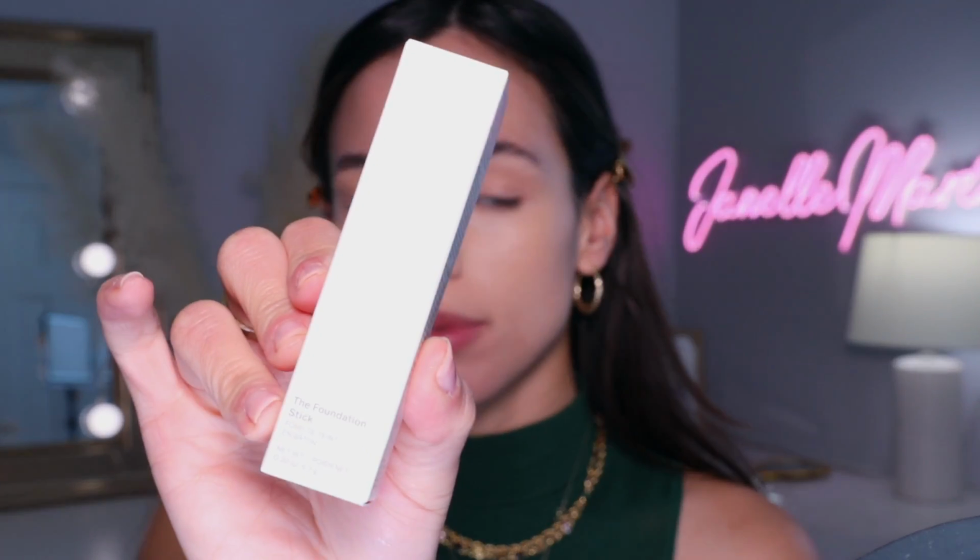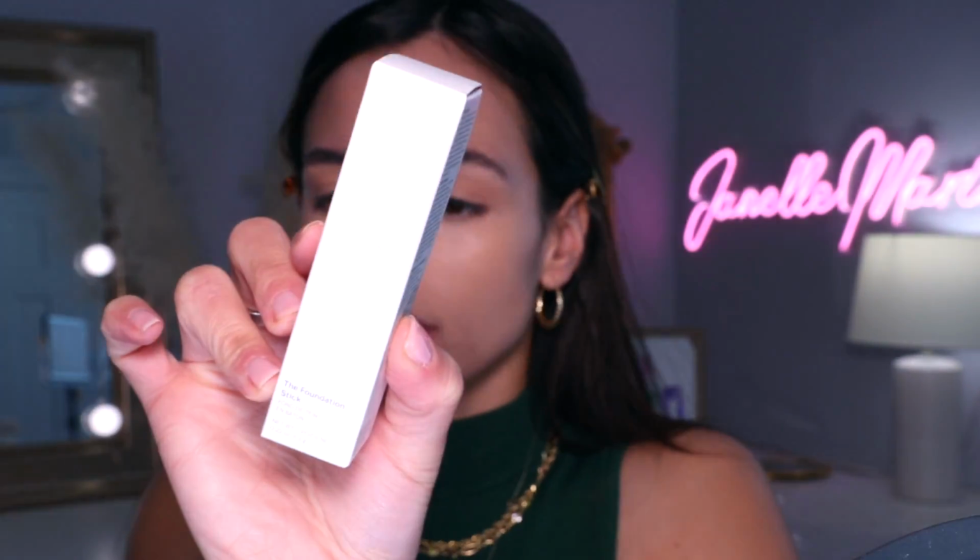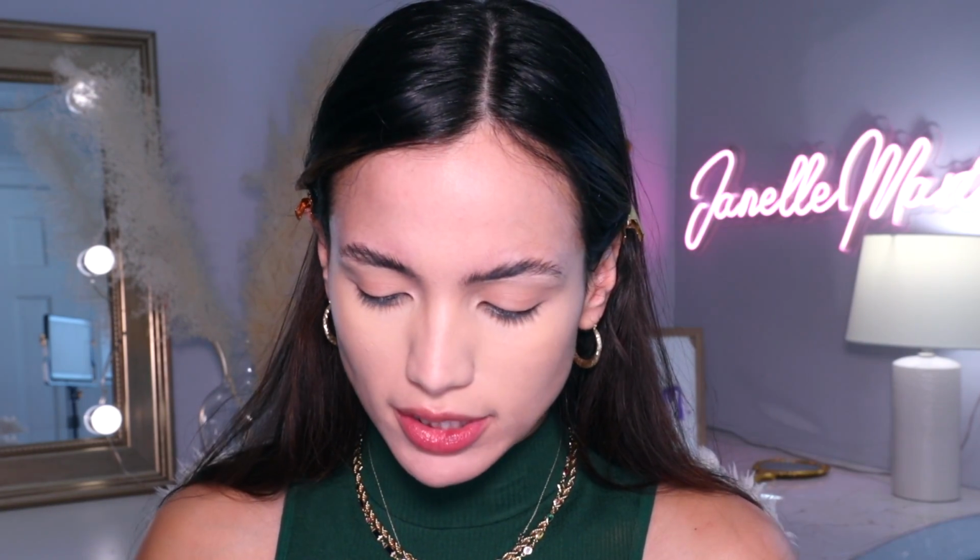Basma Beauty also sent me the foundation stick. I've already talked about this on a favorites video and on TikTok, so I have used it before, but I've never demoed it in a video. Also today, I'm gonna be trying out a shade a little bit darker because I want to warm up my skin. So I normally use the shade 24, which is a perfect match for me. But today I'm gonna try out the shade 27 in hopes it'll give me a little bit more warmth.